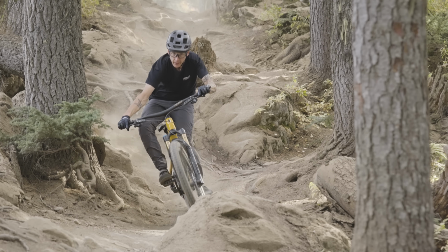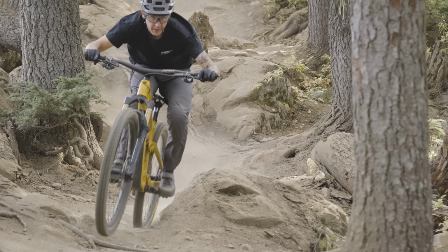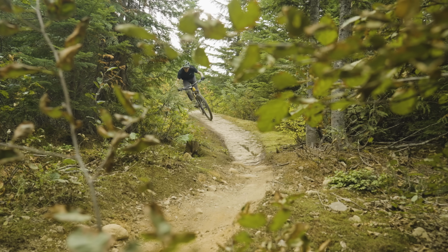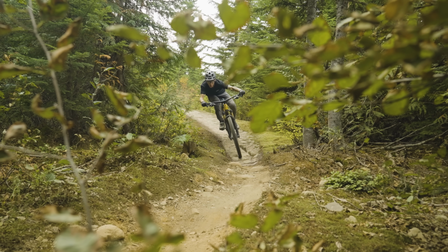That's wild, Kaz. A Fuel EX, you can relax this thing out to 63.5 degrees, have a coil shock on it, a 160 fork, and mullet. We didn't do any of that. We rode it in the stock settings, but I mean, that tells you everything you need to know.